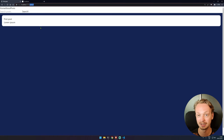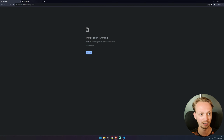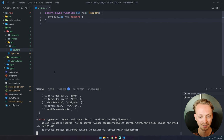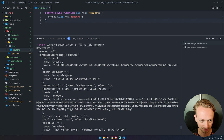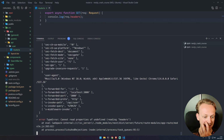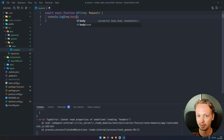So let's make a GET request. In the browser, the address bar will always make a GET request to API/user. Now the browser is awaiting something to be received. We're not getting anything, of course. But as you can see, we are logging all of the crazy headers that the browser is sending. So you can just get the data out of the request. Or with a POST request, you can read the body or something like that.